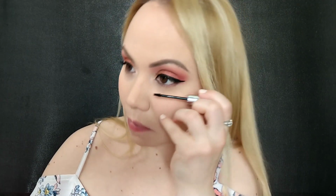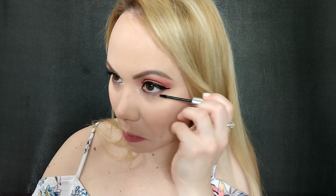Just going to curl my lashes, apply some Too Faced Better Than Sex waterproof mascara, Clinique bottom lash mascara, the Eyeliner Luxe Silk Marquise lashes, Fenty Beauty Sweet Mouth Lip Balm. Just close my eyes so you can see how it looks.